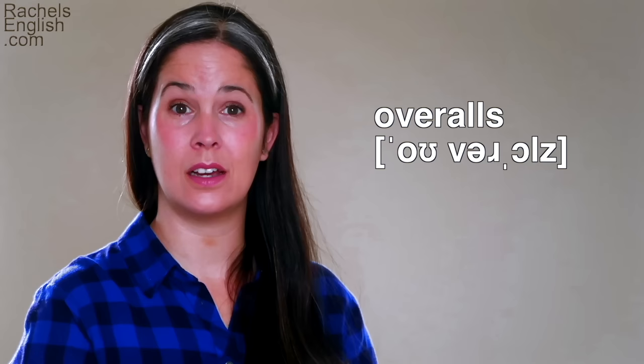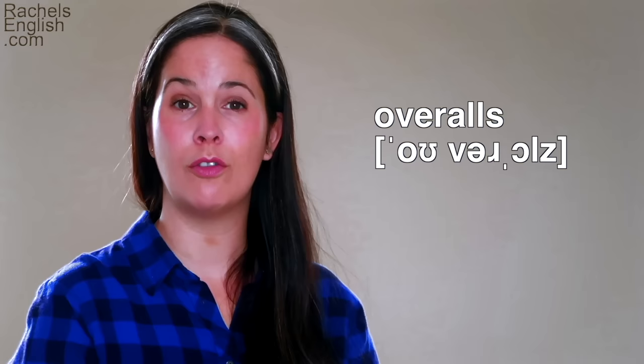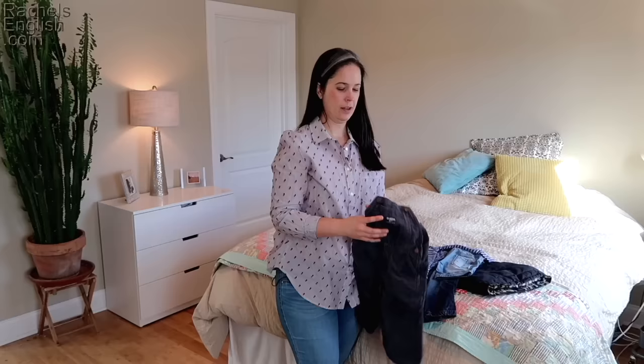Actually, the tongue tip should stay down the whole time. Overall, all. It's the back of the tongue that presses down and back a little bit to make that dark sound. Overalls. Alls. Alls. Say it with me. Overalls.